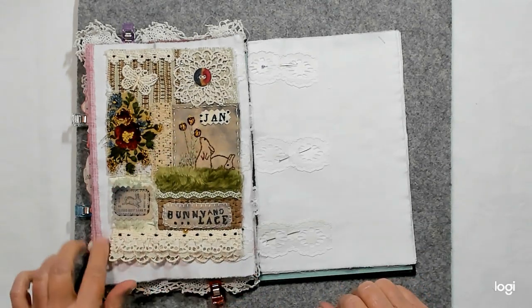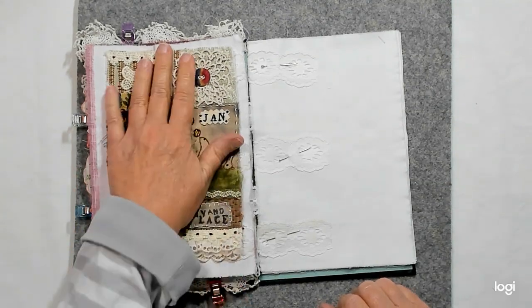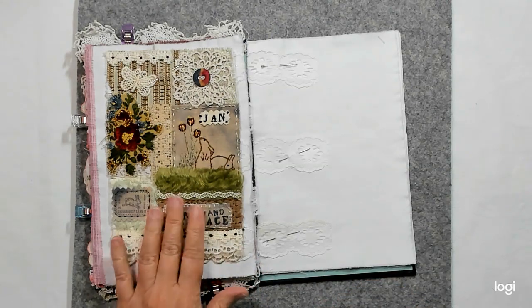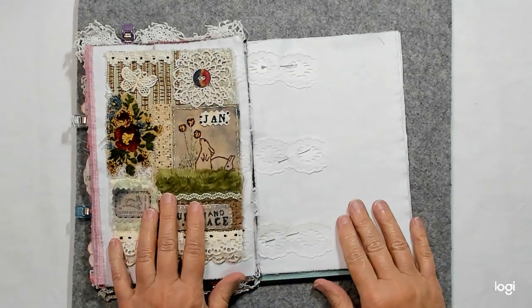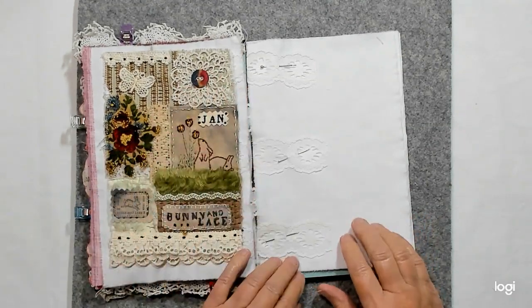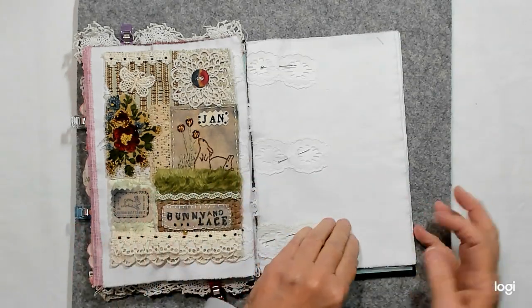So I've got to find something to go behind here. I may not decide on that until I find out what's going to be here, because I kind of want my pages, the colors and all, to sort of coordinate, if possible, as I move from one page to another.